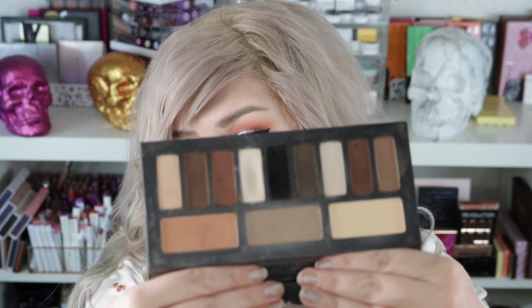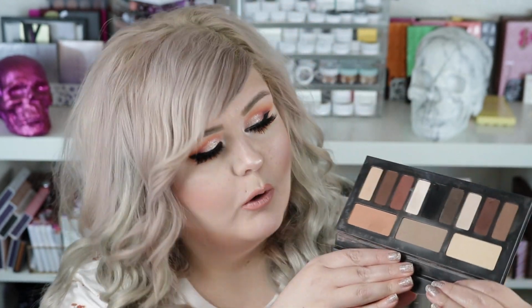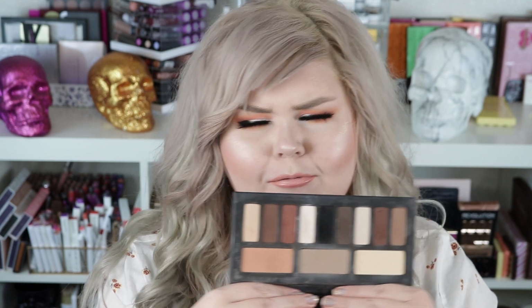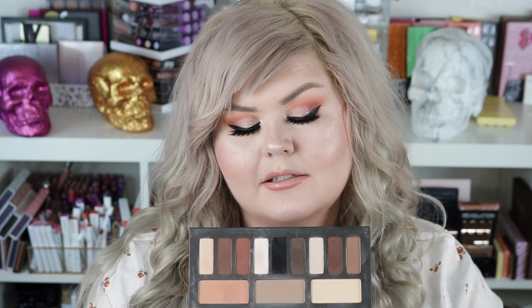You can see this is well loved. I went through a phase where I was wearing this all the time. I just love this so much because you have your warm tones, your cool tones, and your neutral tones all in one. I just loved this palette, and I feel like this is such a big part of my makeup history that I need to keep it. I just really, really love this palette. So this one is definitely one that I have to keep. Sometimes you just need to keep something even if it doesn't really make sense.